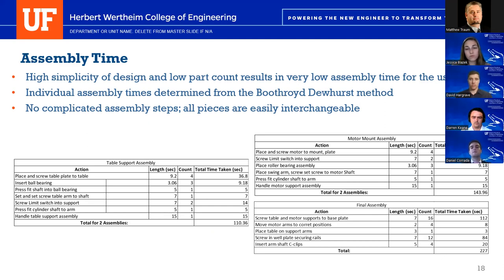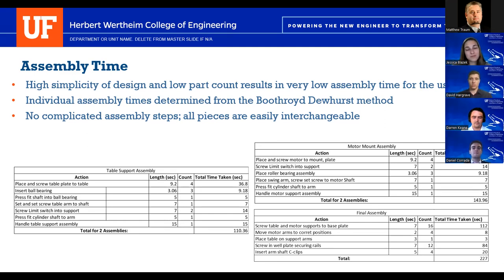All steps taken during the assembly are simple and easily understood, allowing non-mechanically gifted customers, such as business students, the ability to put this design together just as fast as capable engineering students. Additionally, all pieces of this design are easily interchangeable for future-proofing against wear and tear.